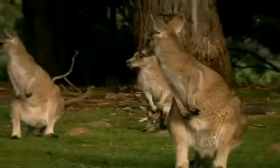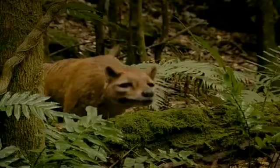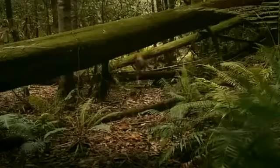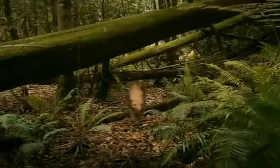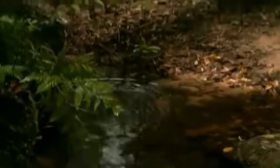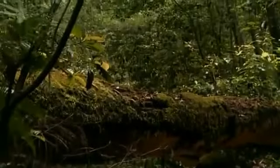But there was one Tasmanian animal that's no longer found on the mainland. A ferocious flesh-eater that terrorized all the other beasts. The thylacine. For millions of years, this wolf-like marsupial was the island's chief predator. Yet it wasn't a wolf, and though it had stripes like a tiger, it wasn't a tiger either. But the name stuck. They also called it the Tasmanian tiger.